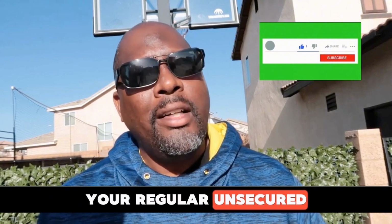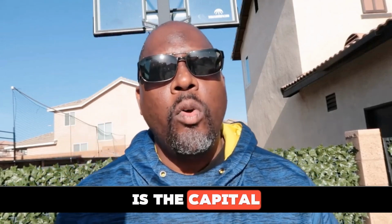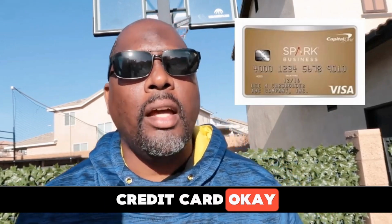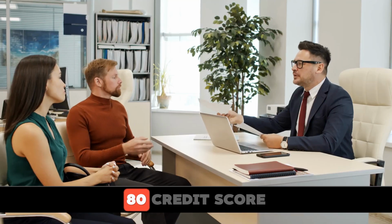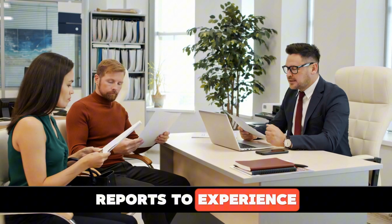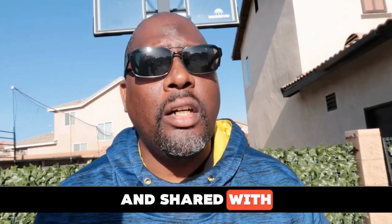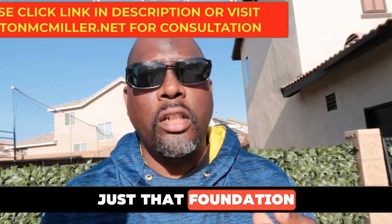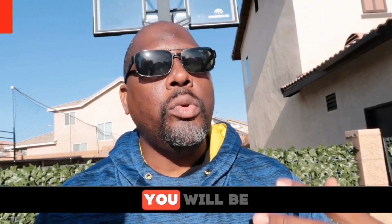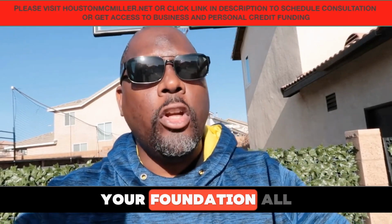Now, your regular unsecured cards, the only card that I would suggest you to go after is the Capital One Spark business credit card. Okay, and the reason why you want this card, not only because all you need is a 580 credit score to get this card, but at the same time it reports to Experian, Equifax, Small Business Financial Exchange, and shared with Dun & Bradstreet. So if you build that foundation, just that foundation alone, I'm telling you, you will be able to get the maximum amount of funding because you done built your foundation all the way out.